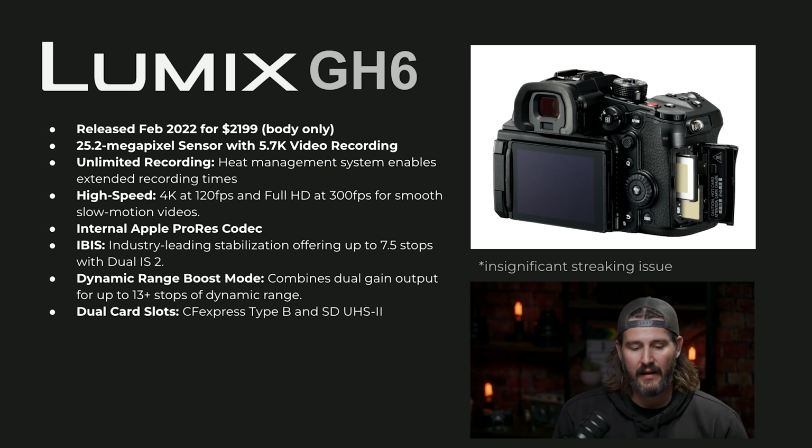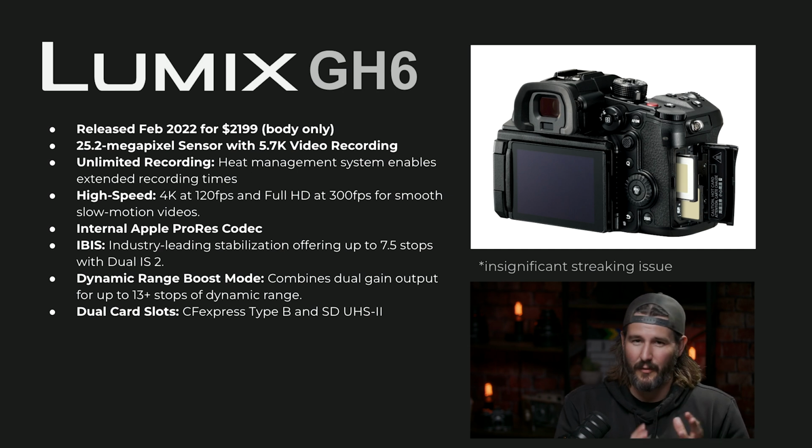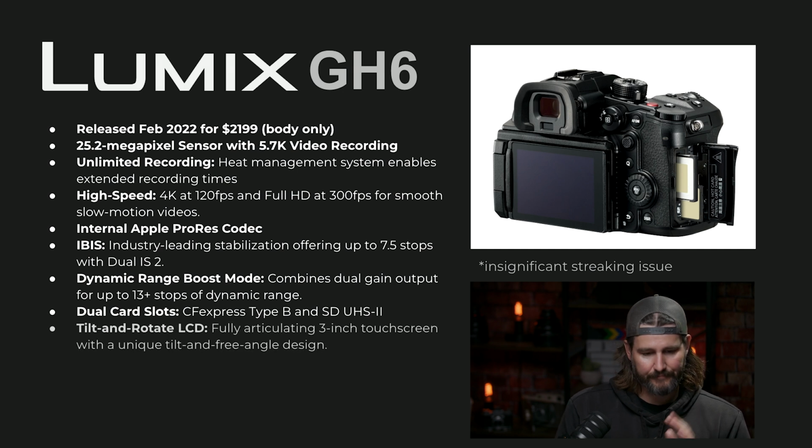But we do get CF Express Type B slot as well as an SD card slot, so dual slots. One's even faster with CF Express Type B, and I really like those cards. I find them very affordable. You can get huge CF Express Type B cards for pretty decent prices, very fast performance, and it's just a great way to shoot. You start recording, you stop recording, it's very responsive, where SD cards are a little bit slower, I feel like.